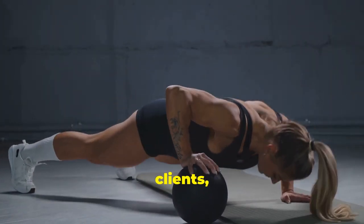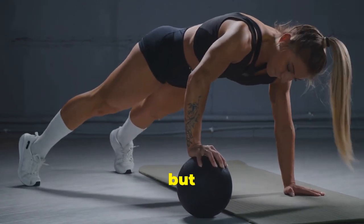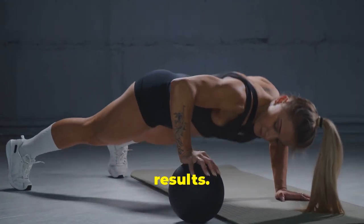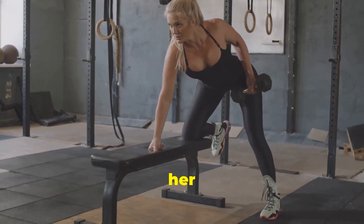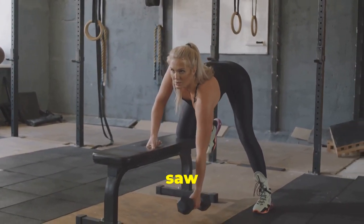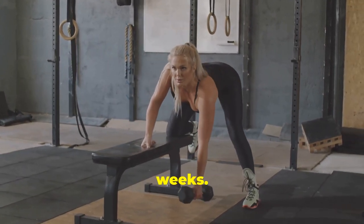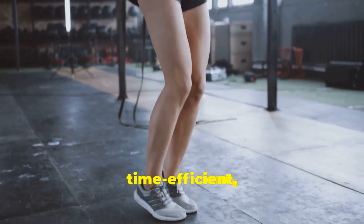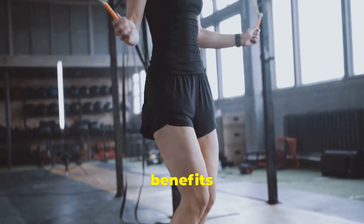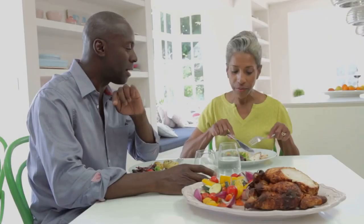One of my clients, Jessica, was skeptical about HIIT at first, but she was amazed by the results. She incorporated just 2 20-minute HIIT sessions into her weekly routine and saw a dramatic improvement in her blood sugar levels within weeks. The best part, HIIT workouts are time efficient, so you can reap the benefits even on your busiest days. No more excuses.